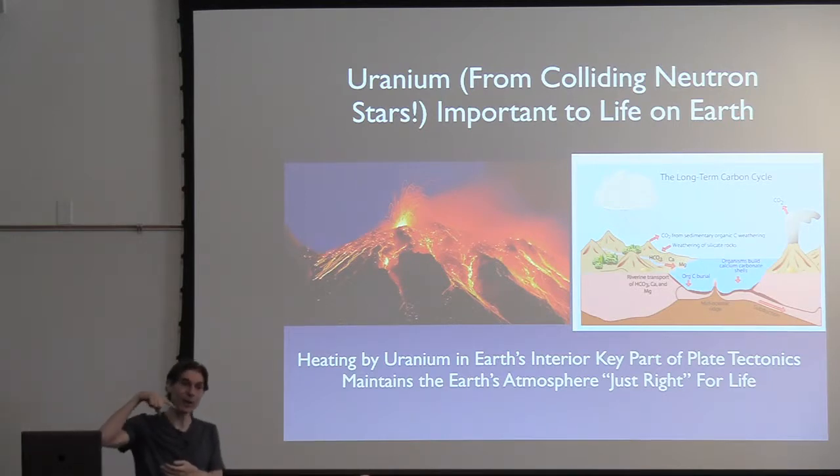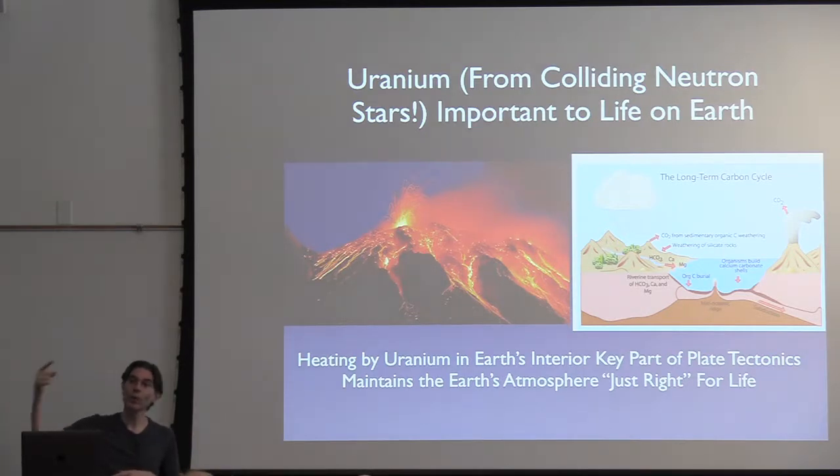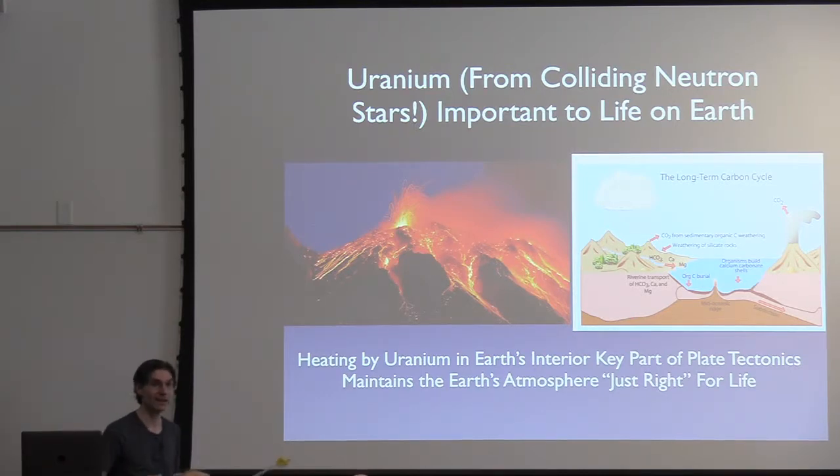So if we didn't have uranium, we wouldn't have this boiling motion of the interior of the Earth. We wouldn't have plate tectonics, and we wouldn't have, we think, what's called the long-term carbon cycle, which is part of what keeps the atmosphere of the Earth actually breathable for us. So quite amazingly, it's not, I think, a stretch to say that colliding neutron stars and the debris that they produce, the heavy elements that they produce, are an important part of what actually makes the Earth a livable place for us, at least today.